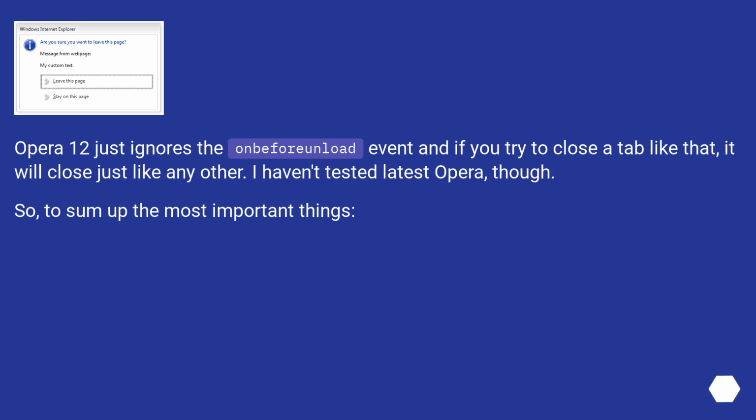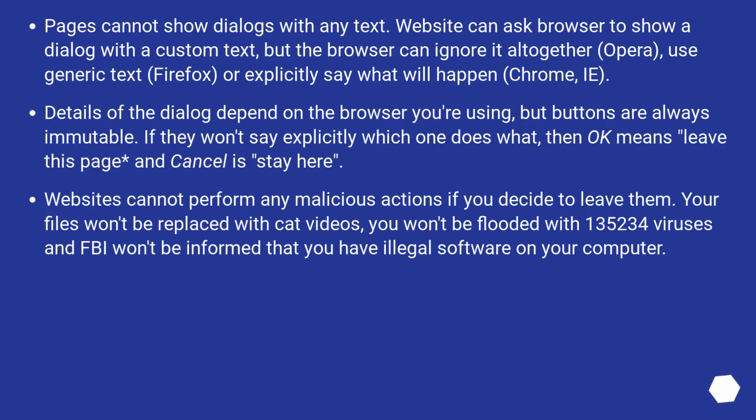So, to sum up the most important things. Pages cannot show dialogues with any text. A website can ask the browser to show a dialog with a custom text, but the browser can ignore it altogether. Opera, Firefox, and Chrome differ in how they handle it. Details of the dialog depend on the browser you're using, but buttons are always immutable. If they don't say explicitly which one does what, then OK means leave this page and Cancel is stay here.